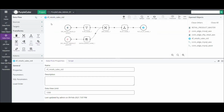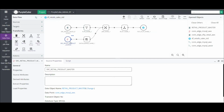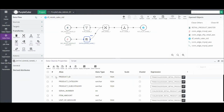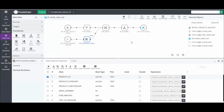Now in this particular data flow, the records from the file data are getting filtered, as Jenny has provided one particular condition to filter the data set, and the data from SQL Server needs some data cleansing. And when it comes to data, one of the tedious activities is to cleanse data, right? And with PurpleCube, you get a click and choose window-driven data cleansing option, where you get the standard data quality rules in a window fashion. For example, trimming the characters, converting to cases, adding padded values, replacing with null values, etc. These are standard data quality functions which most of the data will need to go through. And similarly, if any other complex transformation needs to be implemented, that can be done using expressions.